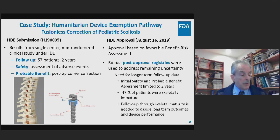Through creation of robust post-approval registries, CDRH was able to balance pre-market and post-market data collection requirements, and this led to marketing approval of the first pediatric spinal device for fusionless correction of pediatric idiopathic scoliosis in 2018.